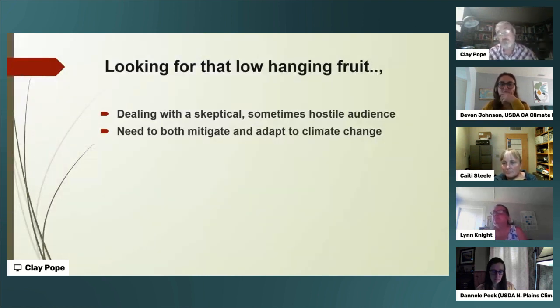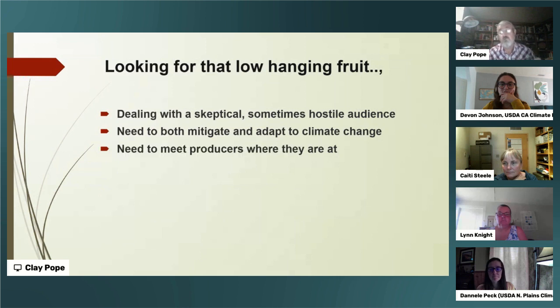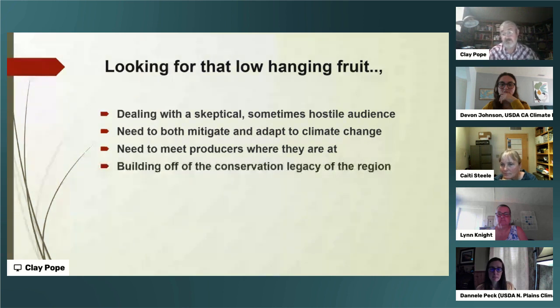But at the same time, we also wanted to address some of the root causes of climate change. But we also needed to meet the producers where they were at. So what could we really find that fit in the model of what we're looking at in production agriculture, and also build off the conservation legacy of the region?